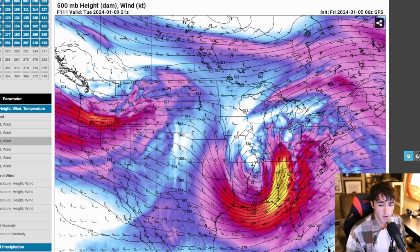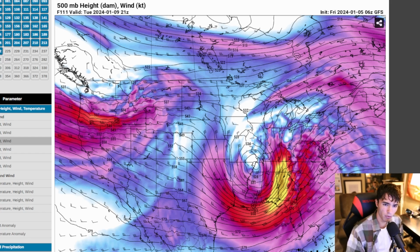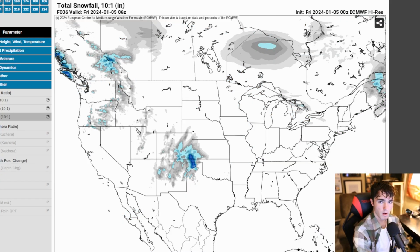Power outages, and I don't think that's exclusive to western Kentucky or wherever the low tracks. I think this could be for a good chunk of the area, mainly somewhere within this trough and this embedded shortwave. I mean, very, very strong winds, 5 miles above you. So it's going to be very concerning, this storm system. Let's go and take a look at the snowfall totals with this storm system.